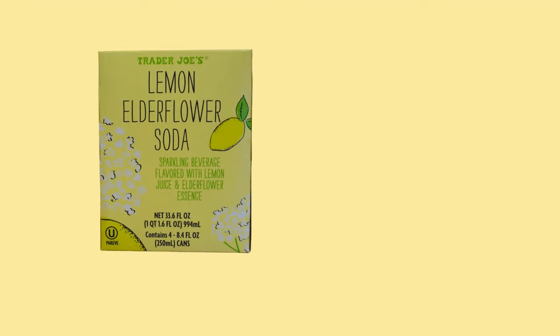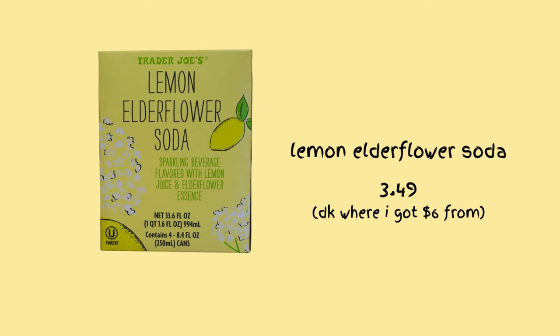Who's shocked that I got something lemon flavored? Lemon elderflower soda. A sparkling beverage flavored with lemon juice and elderflower essence. Do I know what elderflower smells like? No. Do I know what it tastes like? Also no. But I think it was only like $6 for these. So we're gonna try them out.